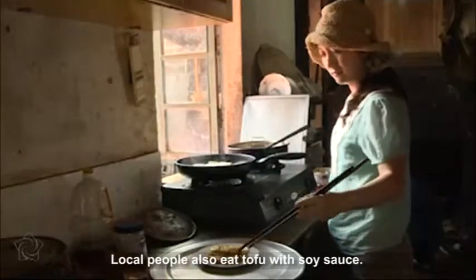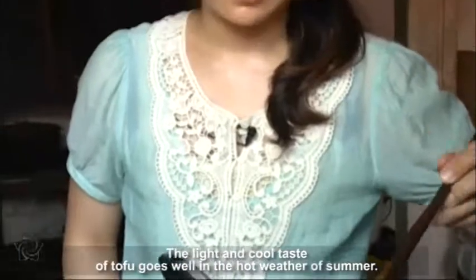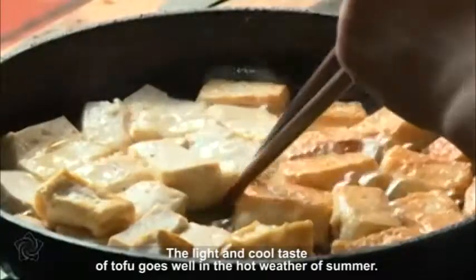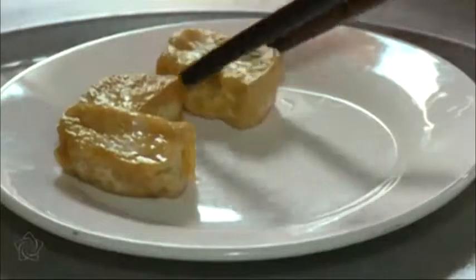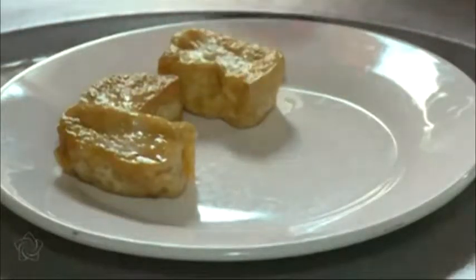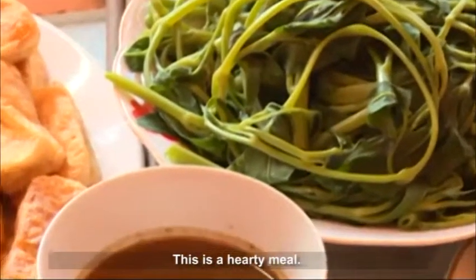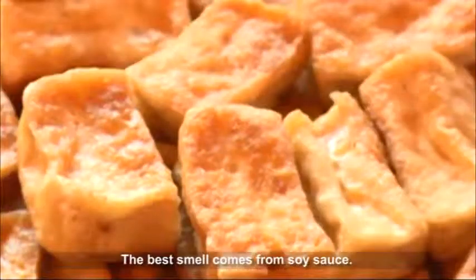Local people also eat tofu with soy sauce. The light and cool taste of tofu goes well in the hot weather of summer. This is a hearty meal. The best smell comes from soy sauce.